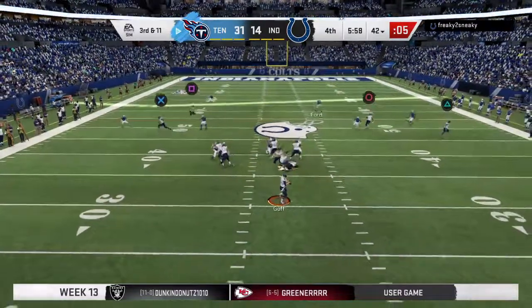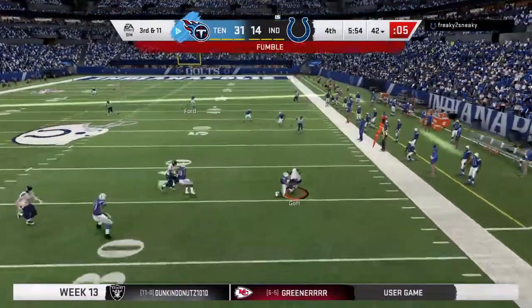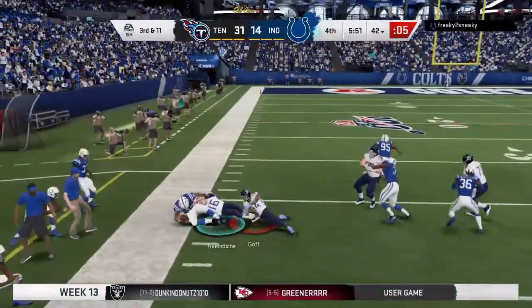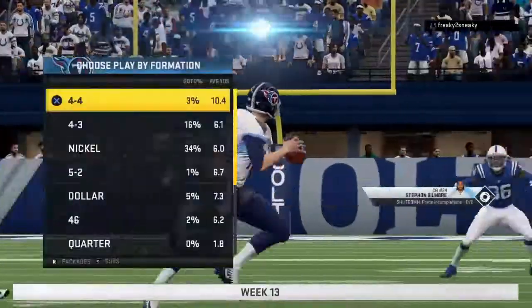Now gone. Flushed out right. Nowhere to go here. He lost the football, and the Colts pick it up. And his guys are going to get the football at the 37-yard line.